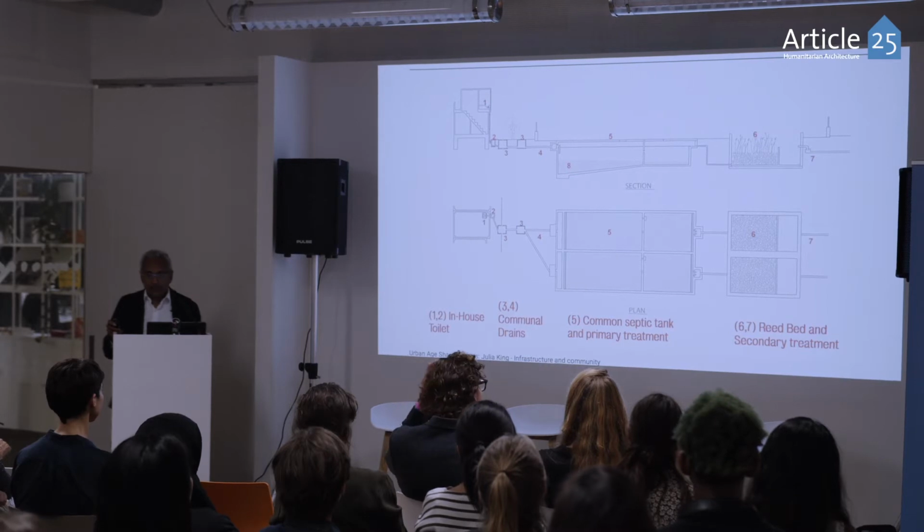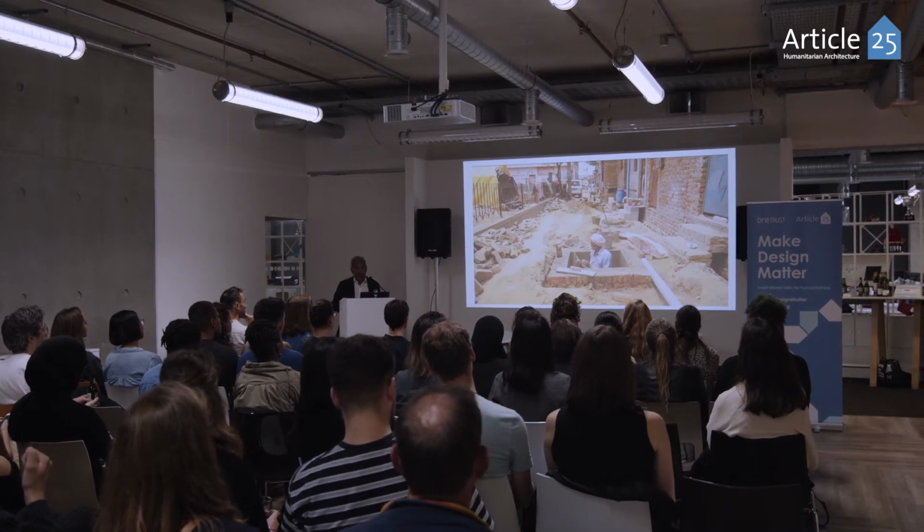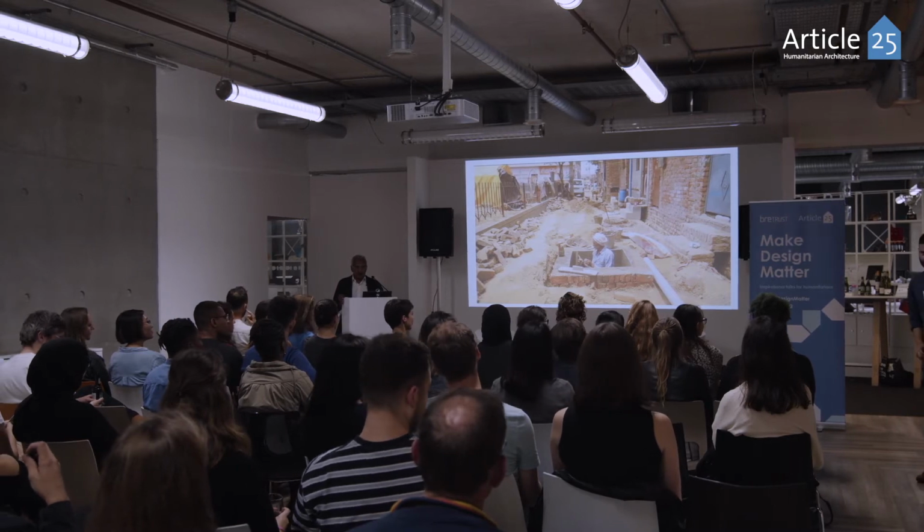These sections that she designed, septic tanks can be covered over and eventually completed to make a new street and deal with sanitation. It goes to show something which is fundamental to Article 25, which is a way of looking and a way of reading places which no amount of architectural education can prepare yourself for.